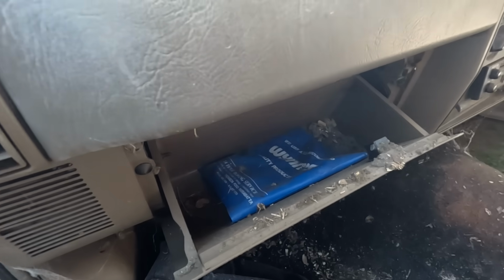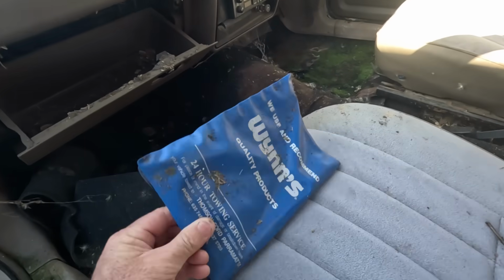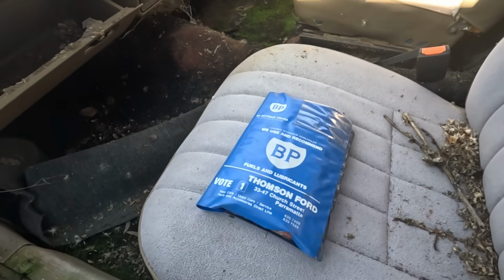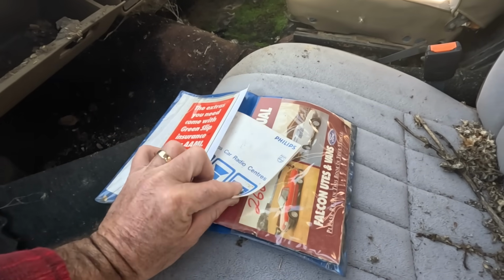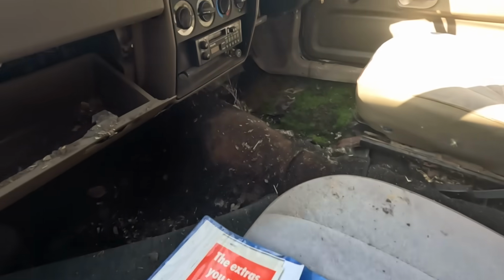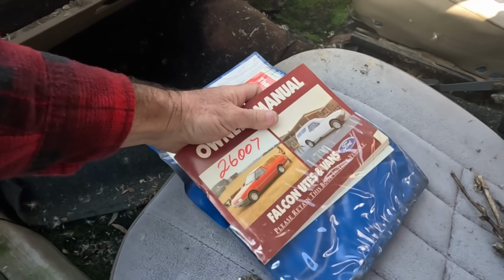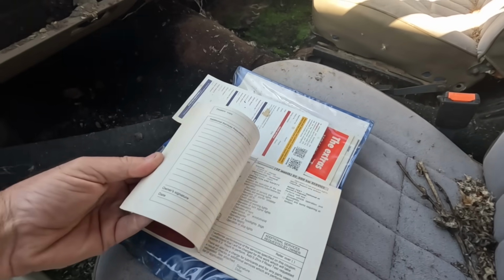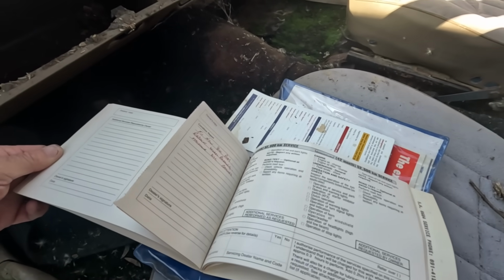At least we've got some books. And another rat nest or something in there. That's excellent. Thomas Ford, Church Street, Parramatta. Philips radio, so she's still got the factory radio. Come here. Got a couple of services filled out.